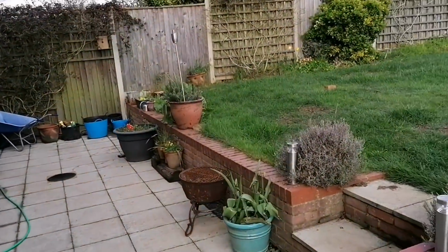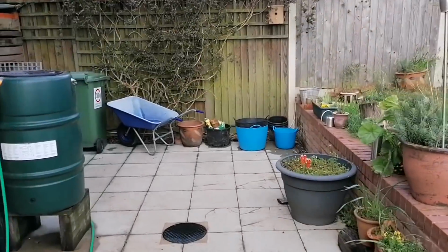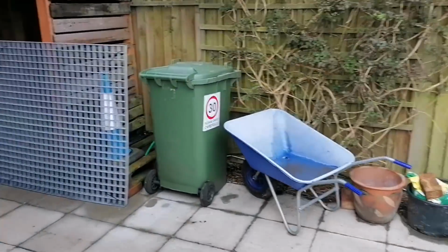Excuse our washing on the line. What a tip our house looks at occasions.